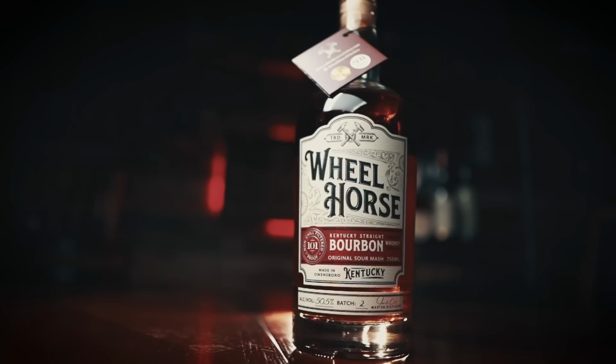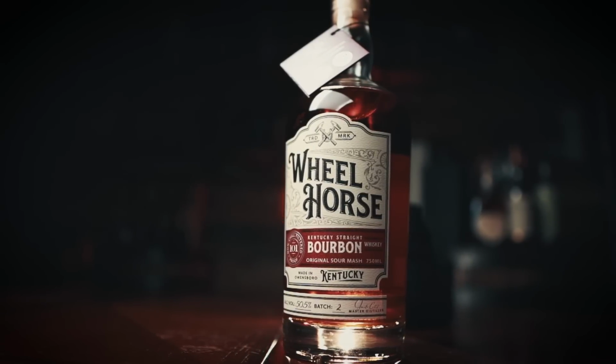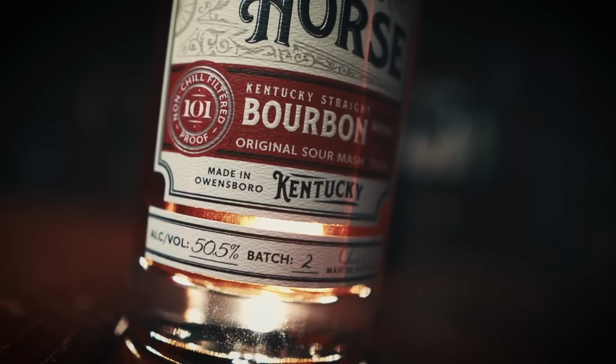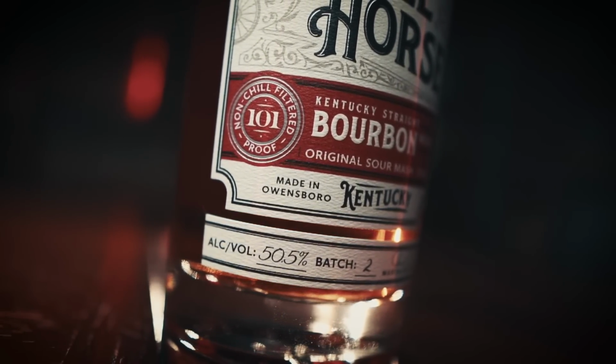The competition is Wheel Horse Bourbon. Wheel Horse Bourbon is distilled at Green River Distilling Company in Owensboro, Kentucky. The bourbon is aged in 53-gallon barrels for about 2 to 4 years. It's non-chill filtered, bottled at 101 proof, and retails for about $32. For what it's worth, it was number 19 on Whiskey Advocate's Top 20 Whiskeys of the Year for 2021.